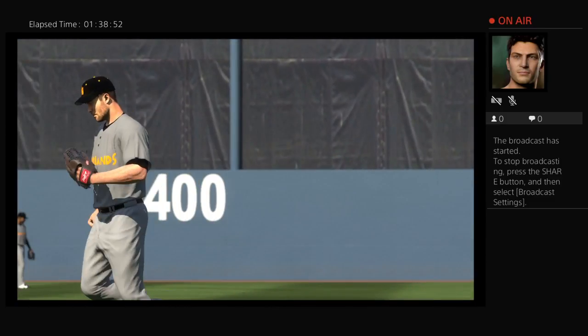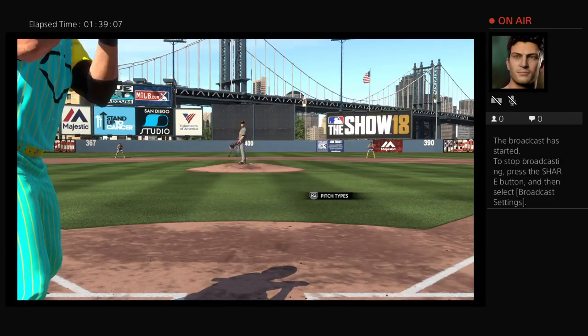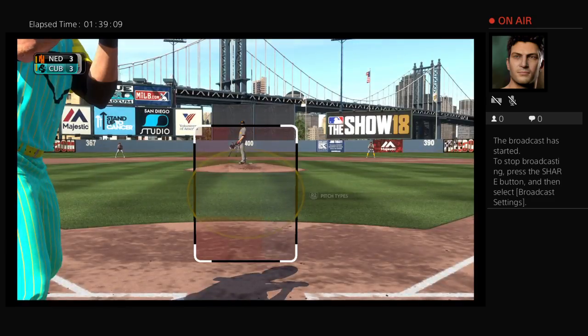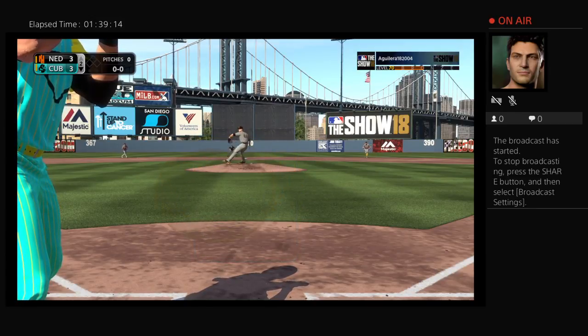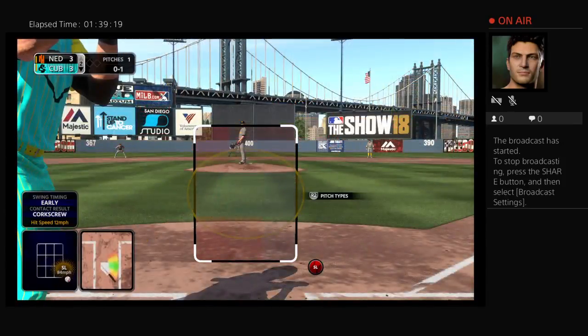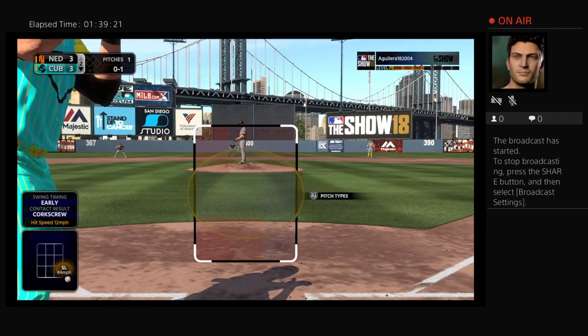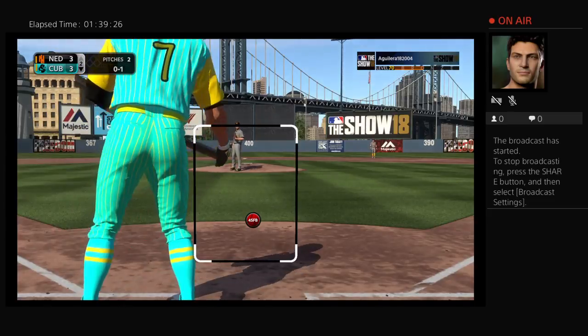Hunter Strickland, a right-handed reliever standing 6'3", gets the ball now out of the bullpen. Now at the plate, Zach Cozart. Leading off for Cuba, the shortstop, Zach Cozart. Ready to deliver. Here's the first pitch. Weak chopper up the line. That rolls foul for strike one. Set to deliver the 0-1, and he fouls this one off.